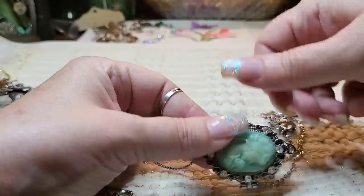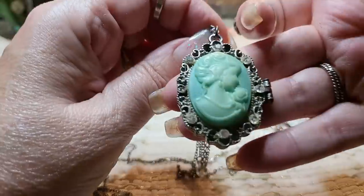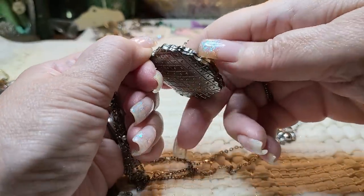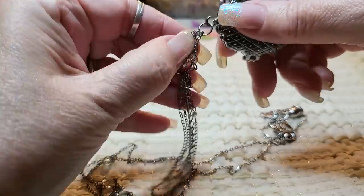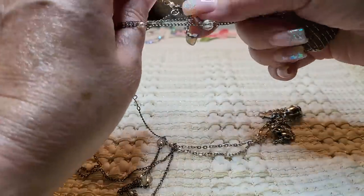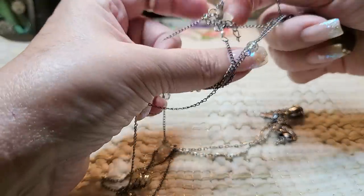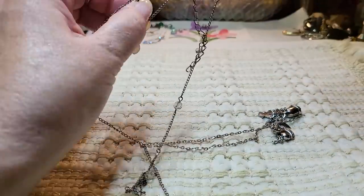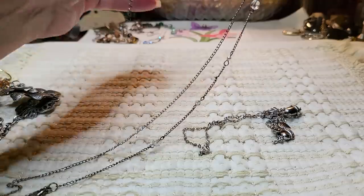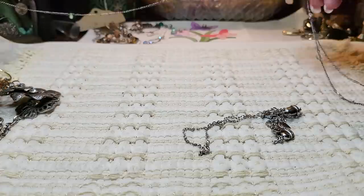I'm trying to get this one out. This is a cameo with rhinestones around it. And I believe it is a locket. Okay, I'll have to try to open it with my pen. It is very tangled. All right. Oh, got it. Oh, you know what? It's double. All right, here's this one. Get untangled first. Okay, there we go.